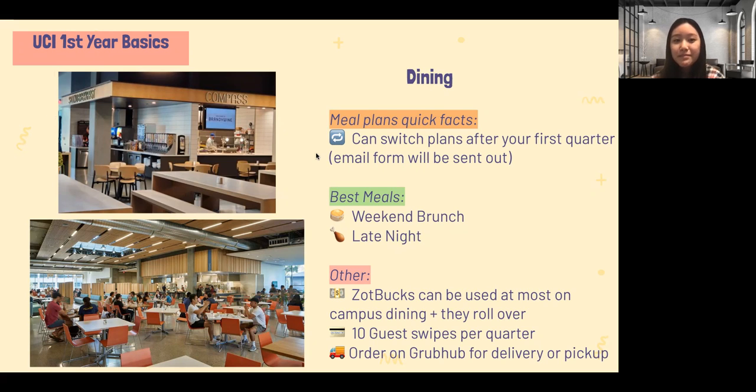The best meals, in my opinion, were the weekend brunch. I love the omelets. Those are so good. And then also late night. The dining halls are open at different times, and each time has a different kind of food. So breakfast, lunch, dinner, and then late night. If you're up at night like me, definitely get those chicken nuggets with barbecue sauce.